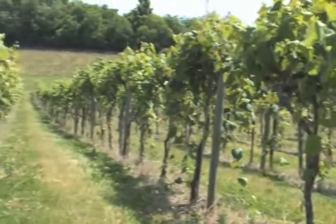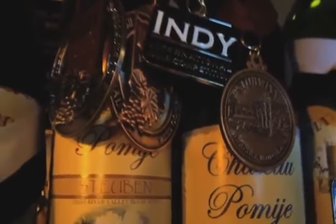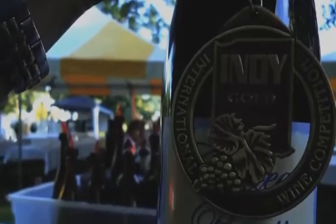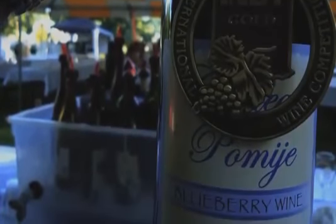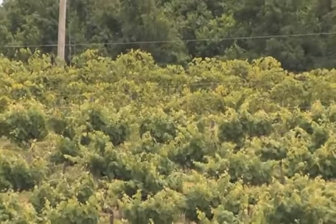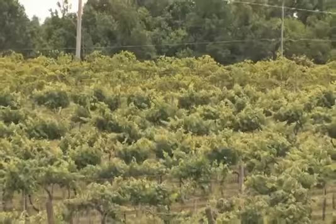We grow 14 different kinds of grapes here. We've won quite a few awards over the years. We've gotten some gold, silver, and bronze medals, a little bit of everything. The hardest wine to make probably here would be Pinot Noir. It's a hard grape to grow and to get ripe in this climate. The grapes that grow the best in this climate are the Native American grapes. Concord, Steuben, Catawba, Niagara.